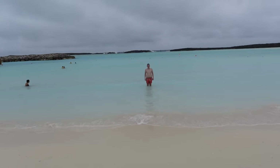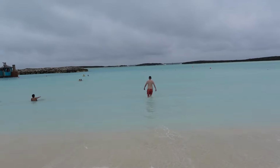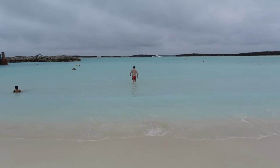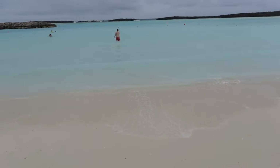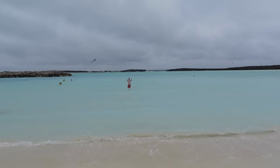He's in. Is it okay? He's gone. And just like that, he's gone. The water is a lovely colour. I'm not going in because it's too cold for me.